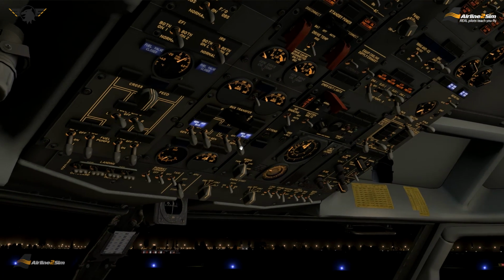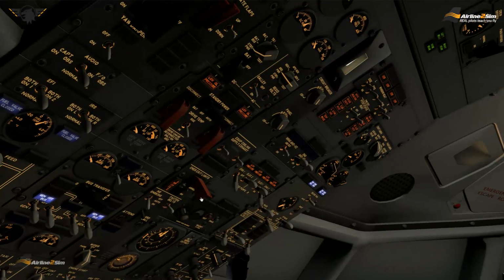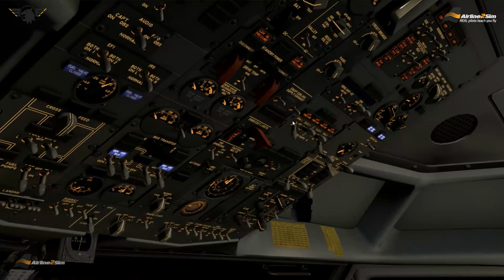Power's off. APU's already on the bus, that's fine. The bus transfer switch is in auto. Okay, back to the top, then back at the top, set your lightings. They're in normal, not alternate. All right, that'll click down.